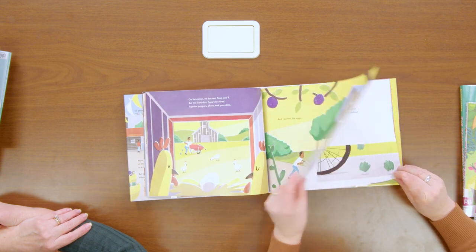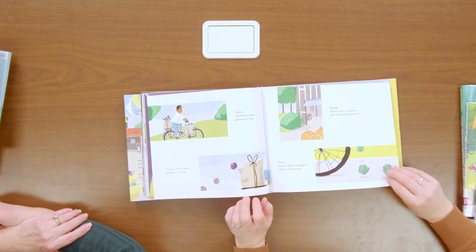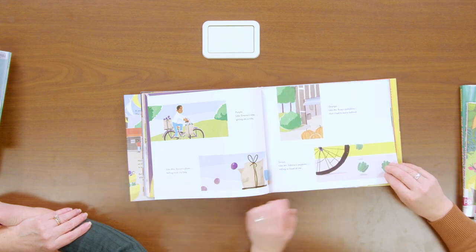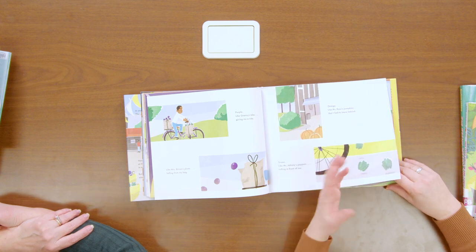And so they do this every Saturday until one day Papa's feeling too tired. And so the little guy decides that he's going to do it himself, but he's trying to do it on his bike. The plums fall out. There's no room for the pumpkins.